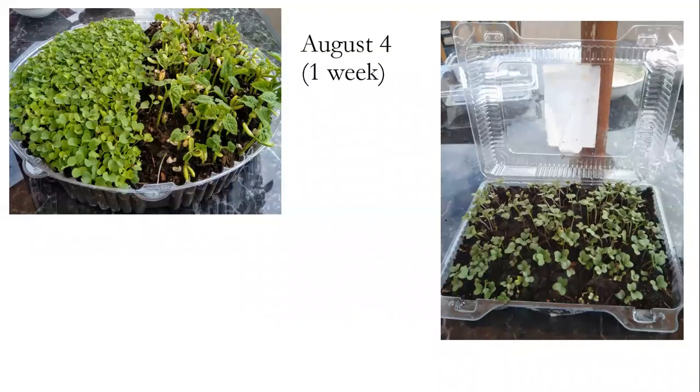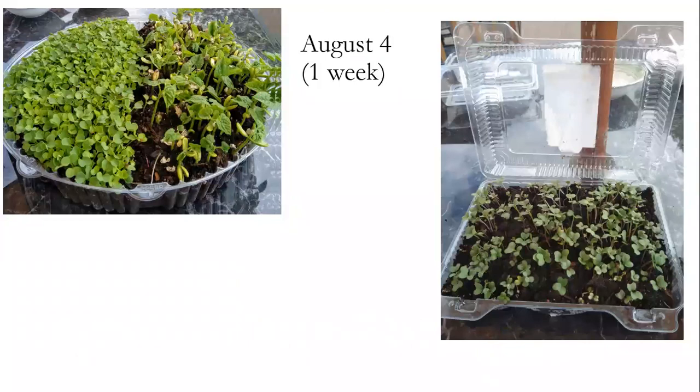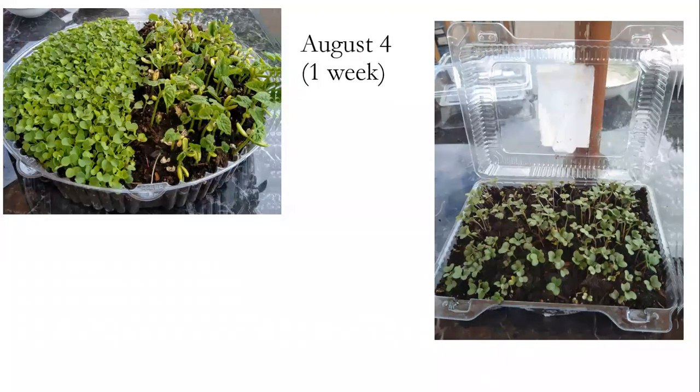So this is August 4, 1 week after, 7 days after. And you can see in the top left-hand corner the beans coming through even more. And the radishes have come through and the broccoli have come through in what I'm calling a greenhouse-like or glasshouse-like container. So they're coming through as well, but they're slower. They're shorter than the radishes. Click once.